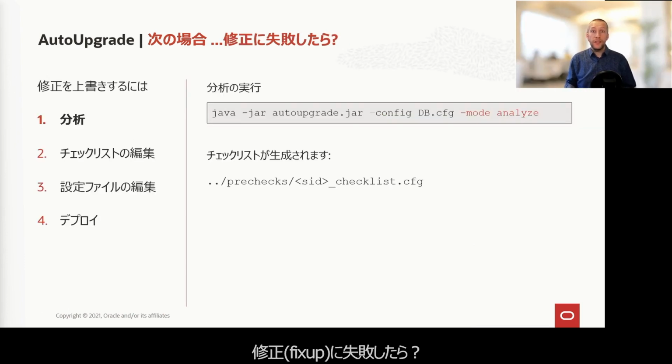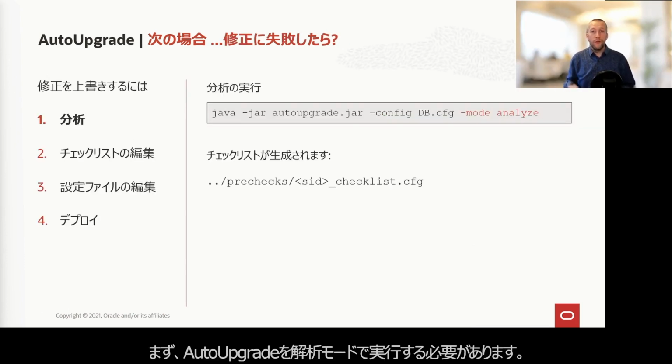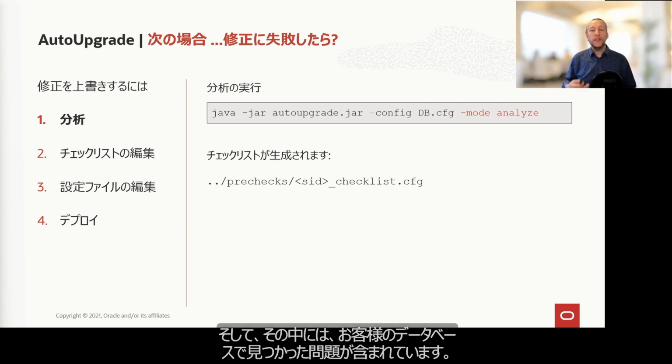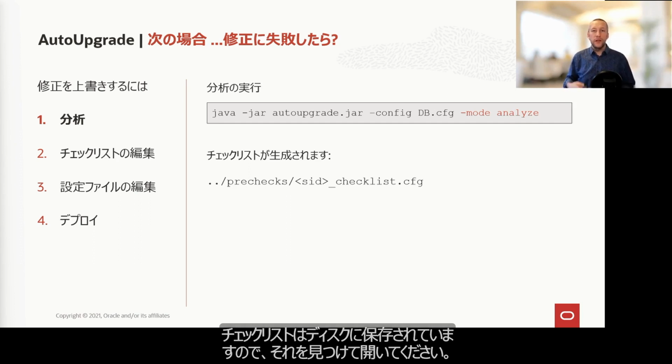What if a fix-up fails? First, you have to run AutoUpgrade in analyze mode. When AutoUpgrade analyzes your database, it'll create a checklist that is specific for your database, and it contains the issues that are found in your database. The checklist is stored on disk. Find it and open it.